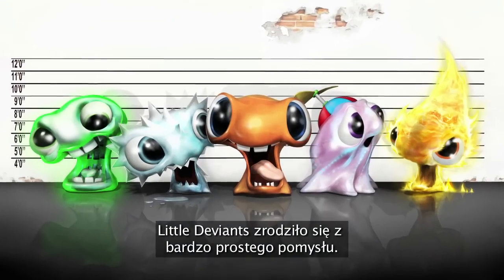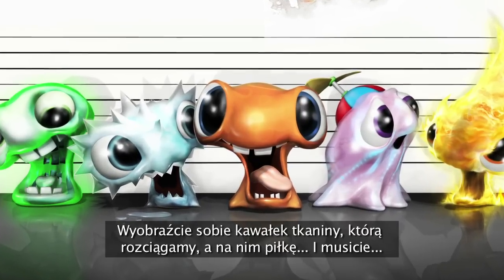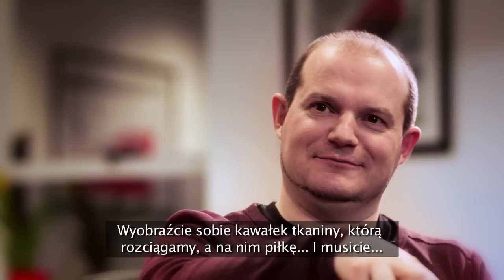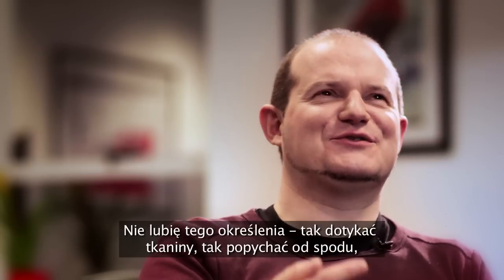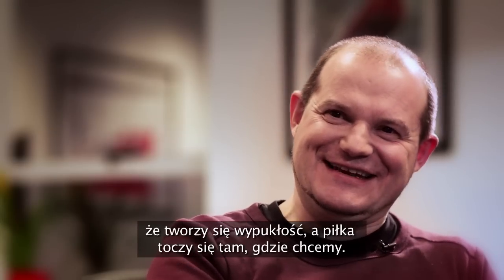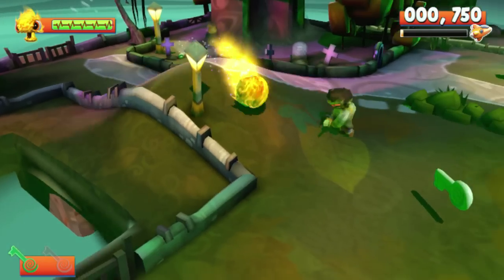Little Deviants was born out of a very, very simple idea. Imagine a piece of cloth that's stretched and you place a ball on it. And then you just, I don't like to use the phrase touching cloth, but it works. So you sort of poke the cloth underneath and make a hill and the ball rolls around.